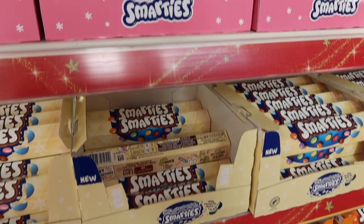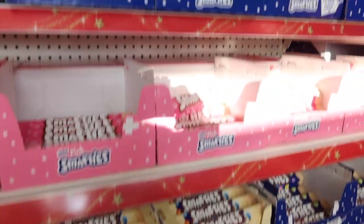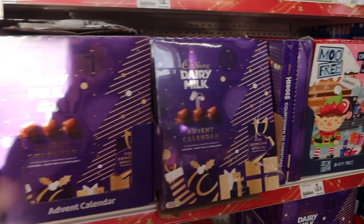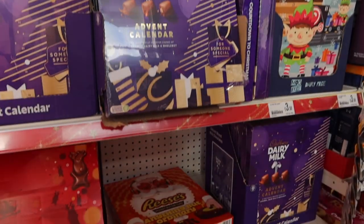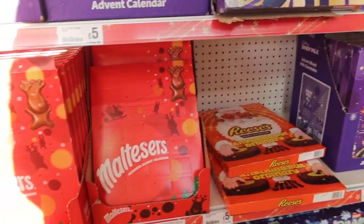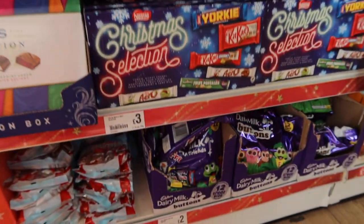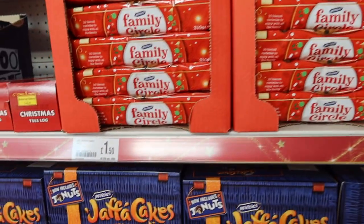Buckle in, this is going to be a long voiceover because they had so much stuff in Poundland. They had loads of lovely sweets. These are perfect for stocking fillers, £2 for £2 or £1.25 each, which has definitely gone up. They had advent calendars. These ranged from like £2 to £5. I don't think there was any for £1. And I noticed the little selection boxes had gone up to £2.